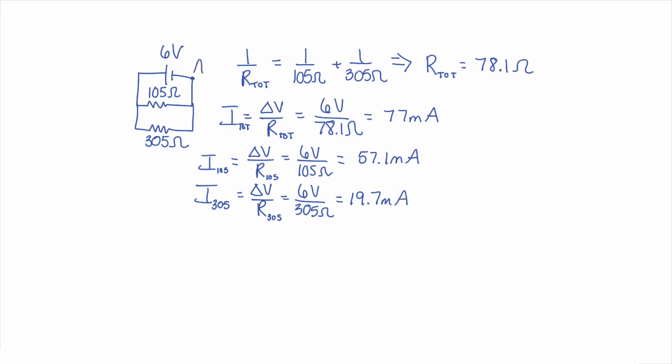Starting at point A and moving counterclockwise around the circuit, we'll go this way. We'll go first across the battery, from the negative to the positive side of the battery. So let's sum up the changes in potential when we go around the circuit. So when we go across the battery, that's a positive 6 volts, and we'll take the smaller of the 2 loops and go across the 105 ohm resistor.